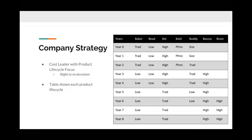This leads us onto Baldwin's company strategy. Baldwin has been running with a cost leader with product lifecycle focus, which has been used for the past 8 years with little to no deviation. The overall strategy is to gain a competitive advantage through keeping pricing low, and R&D, production, and material costs to a minimum. Removing themselves from performance and size gives them more time to focus on the remaining 3, where products are introduced in high-end, mature in traditional, and end in low-end.